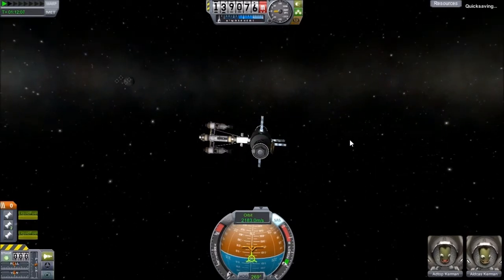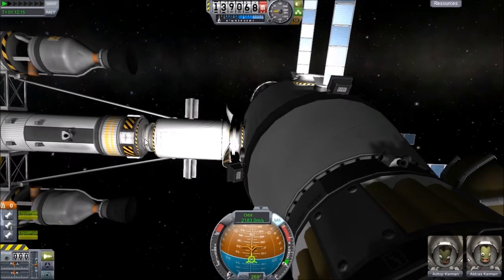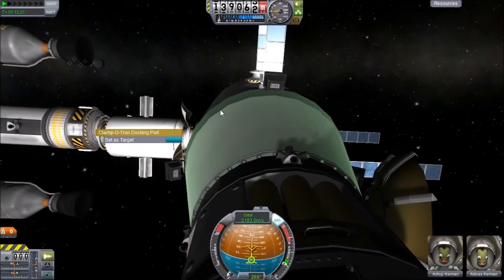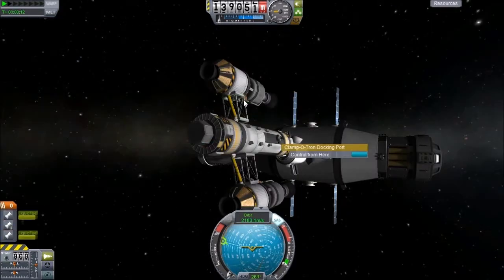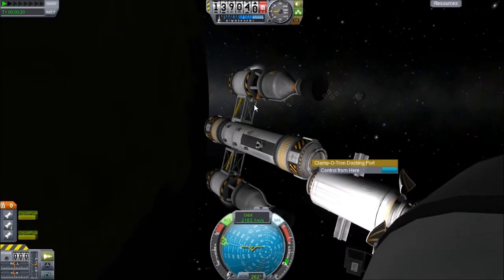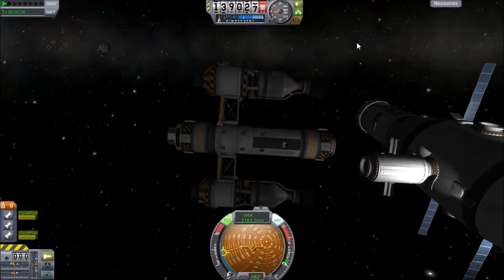So let's quick save at that point. That was something, guys. Now I'm hoping these brackets will break when I go ahead and decouple. They did. So now these guys got power, and we're gonna switch back over to this other ship, and we're gonna go ahead and RCS away. Let's control it from the proper side. RCS away.